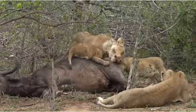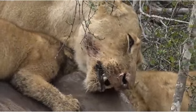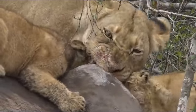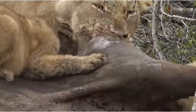There, look, you see? Chewing with the side of her mouth. Do you see that, everyone? And you can hear her crunching away there. So she'll tear with the front teeth.